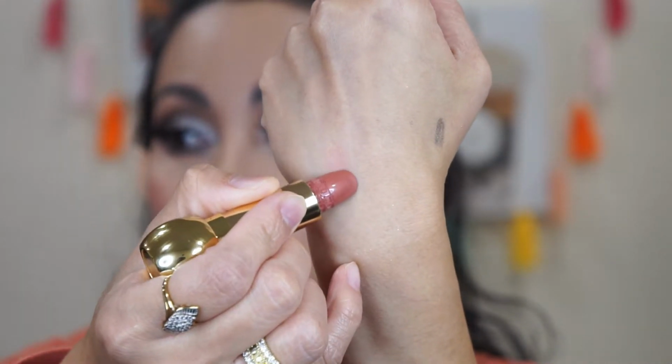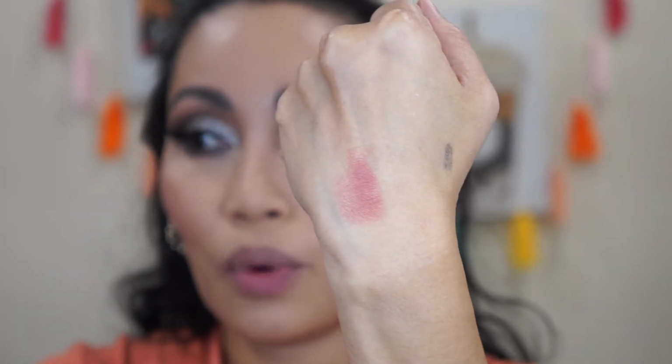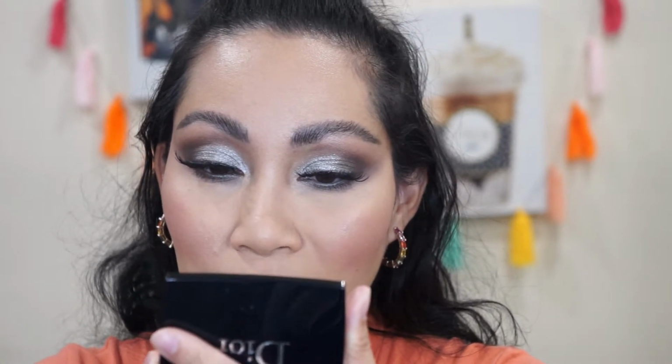And yeah, so moving on, I'm gonna use this Rouge Couture, or the Diorific Rouge Couture Longwear True Color Lipstick. So I have the shade in 074, and this is a satin lip color. Let me open this up. And I'm gonna swatch this. So this is a satin finish. Oh wow, I think this would go well with this makeup. So I think it's a little bit warm, but let's see. And almost like a metallic finish on the lips.